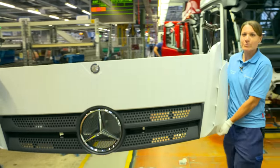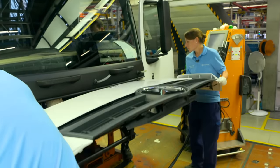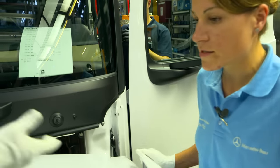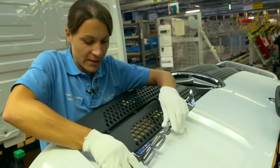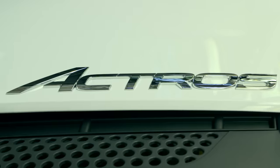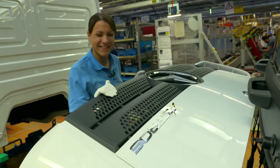Gate. Two employees put it into place and then bolt it on by hand. To prevent scratches and for better ergonomics, two of us work together to put it into place. As soon as we place it, it can no longer fall off. In the second step, it is then screwed down. The next step is the Actros sign. We put it on with a template and then press it tightly so that it can never come off again. Well, and then it can be shipped to the customer.